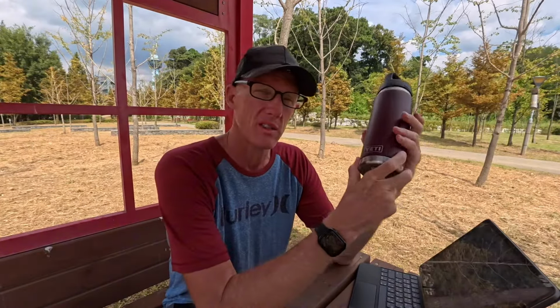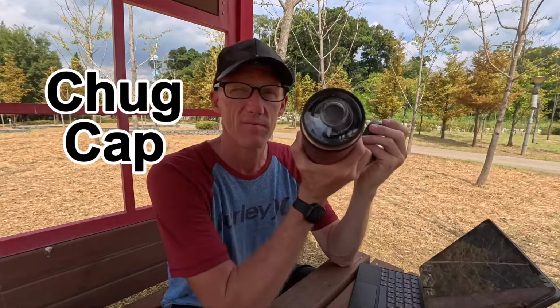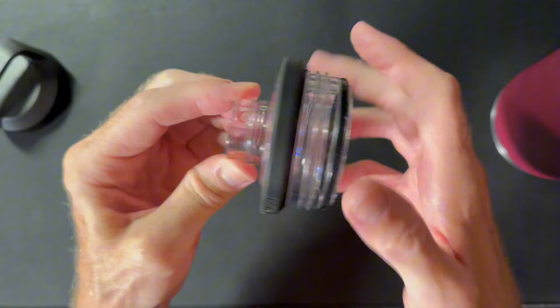So why did I decide to go with this plain looking Yeti tumbler? Well, here are some reasons why this is my new daily tumbler. Number one, the chug cap. I tend to drink large amounts of water with each drink, and this chug cap allows me to do exactly that, which is chug.